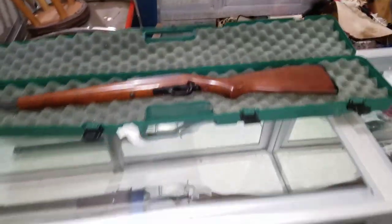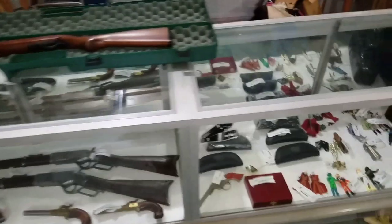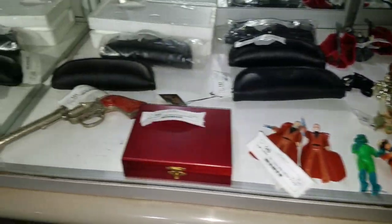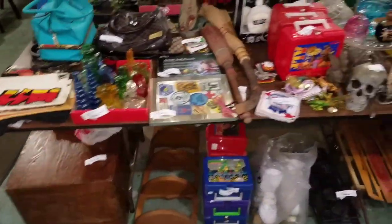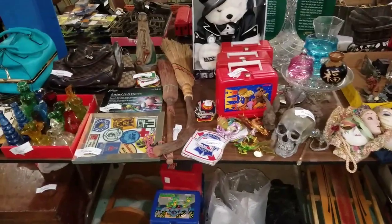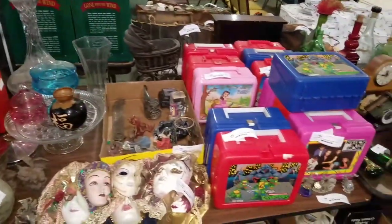Star Wars. Cases of figures. This is the order we're going in, the way I'm walking. I know there's a lot to take in. If you look online, you'll see the individual pictures.